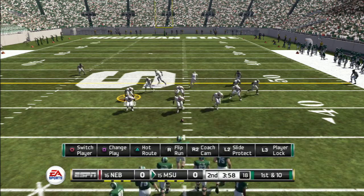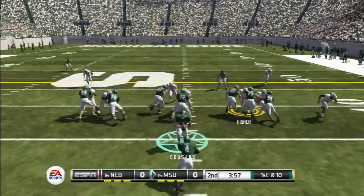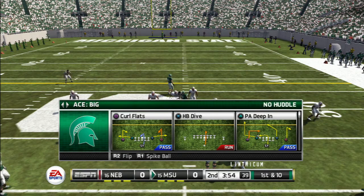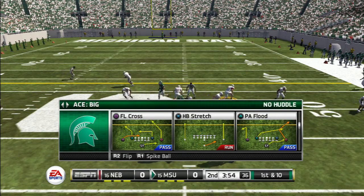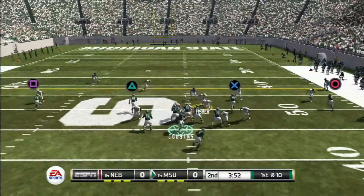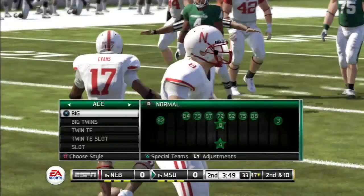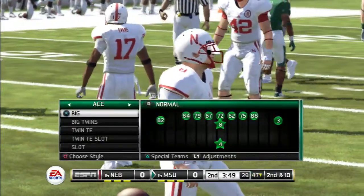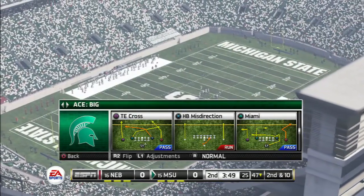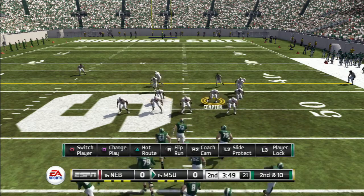From their own 37-yard line. 1st down. He gets it out to about the 47-yard line. Cousins to the air on 1st down. Did you see how quickly he closed on the ball and broke up that pass? That's what you look for in a safety. From their own 47-yard line. 2nd down.